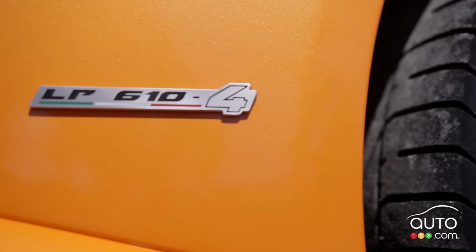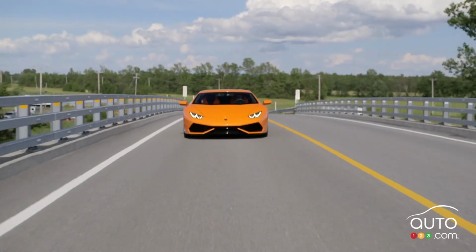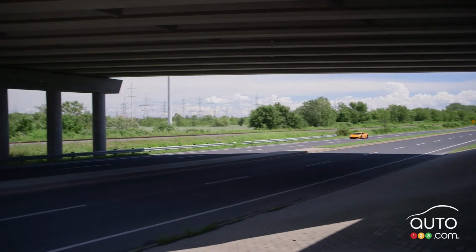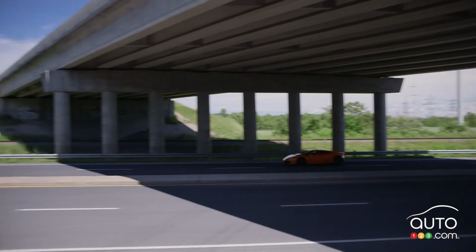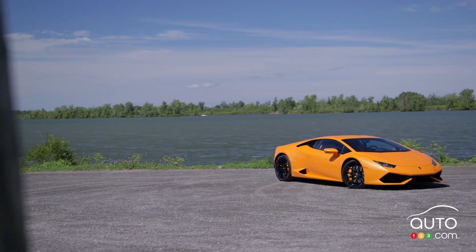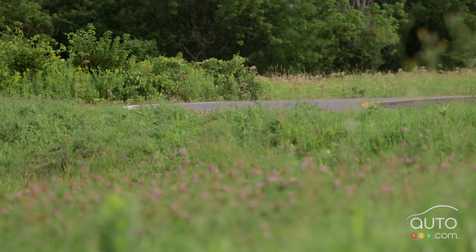At nearly $320,000 as tested, the 2015 Lamborghini Huracan LP 610-4 is a bona fide exotic car that may not be as super performance oriented as some of its competitors, but that's what makes it a livable option for those that have loads of money. If I were one of them, I'd likely opt for a Volvo over a Rari, because I'm a rebel like that.